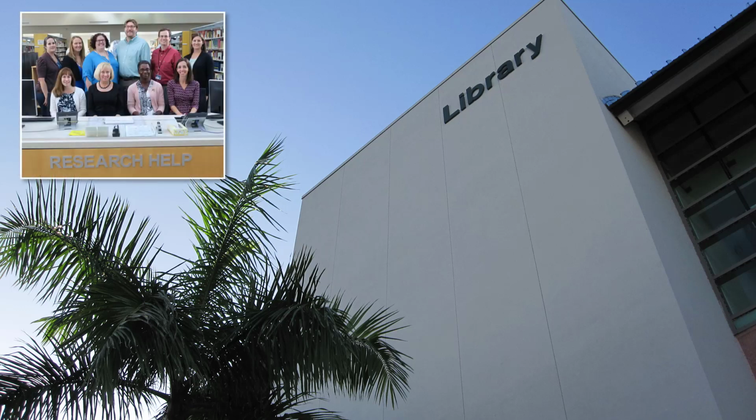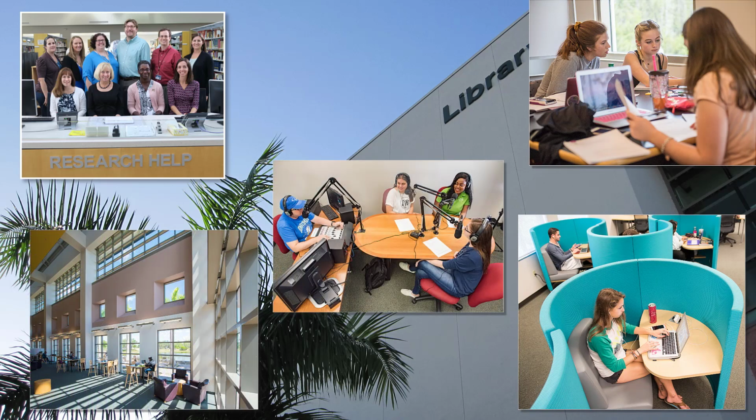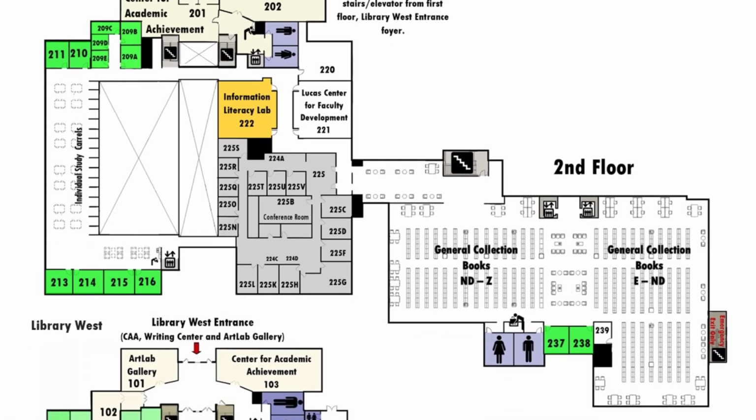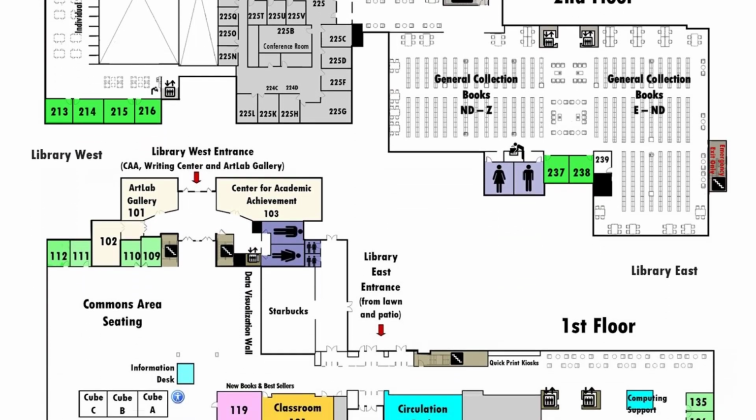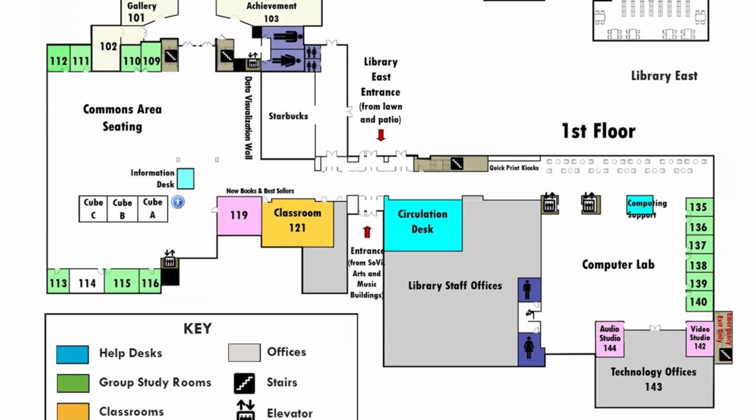to help you along the way as you gather information and put it to use in your own papers and projects. The library also offers great places to study, work with groups, use technology, or even just relax. The library building is large and houses some non-library offices and services, such as classrooms, faculty offices, and support services.